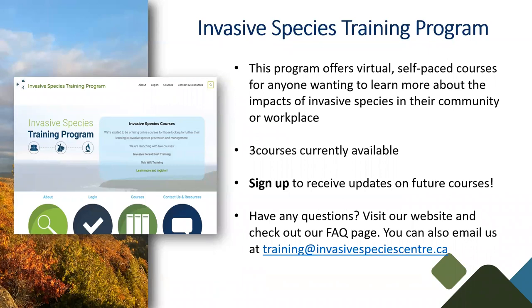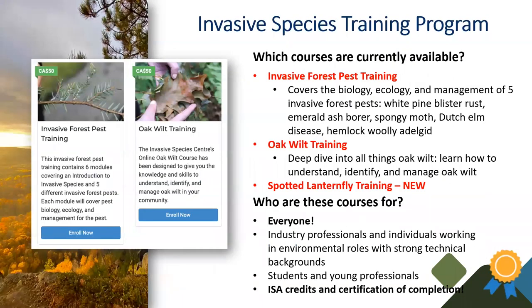We also recently launched the invasive species training program. And right now it primarily focuses on invasive forest pests. We have three courses currently available, and that includes invasive forest pest training. So a little overview of a couple invasive forest pests, and then one specifically on oak wilt. And then just this month, we released a new spotted lanternfly training program as well.